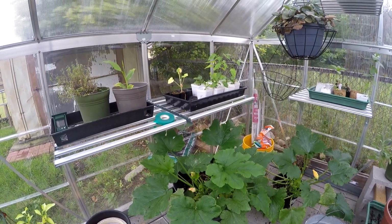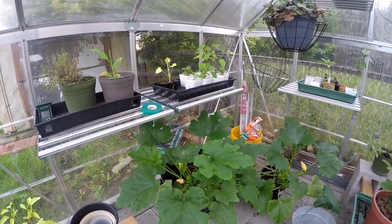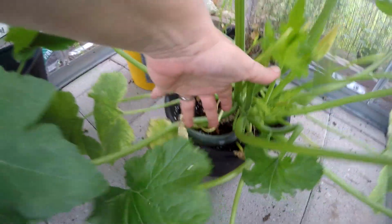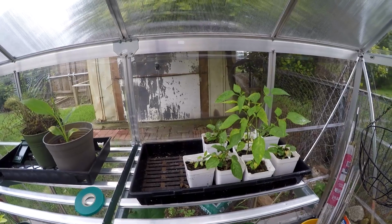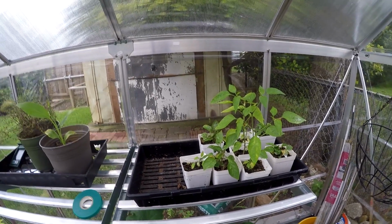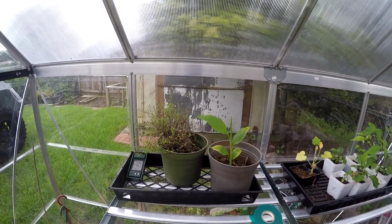You saw the zucchini out in the garden. It's a lot smaller, although all of the seeds were planted at the same time. Here, this one actually has some zucchini already forming on it. Then we've got some peppers here. These are jalapenos. They never really took off inside. Went ahead and brought them out here. They're doing a little bit better. Not sure if they'll make it or not. Got some turmeric and some thyme.